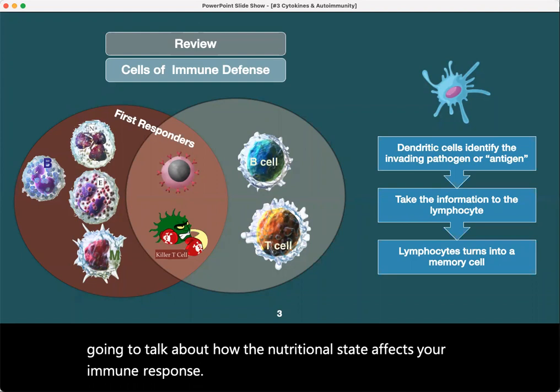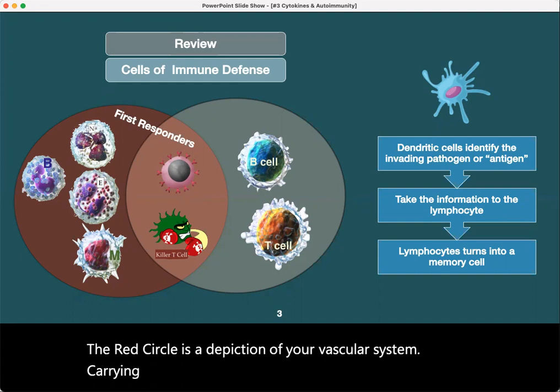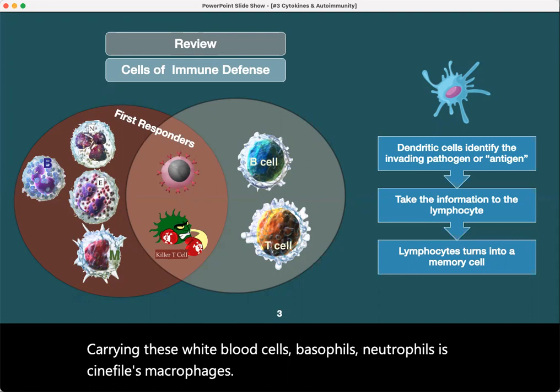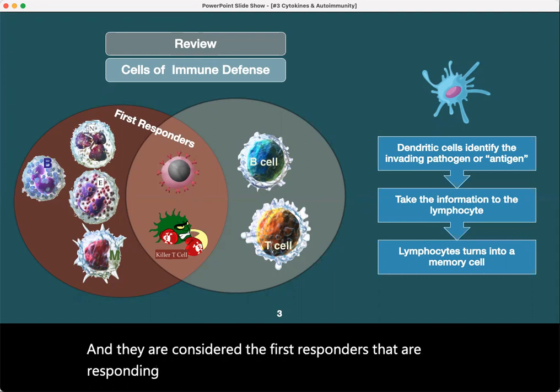So just to review, the red circle is a depiction of your vascular system carrying these white blood cells: basophils, neutrophils, eosinophils, macrophages. And they are considered the first responders that are responding to what they believe is an invasion.